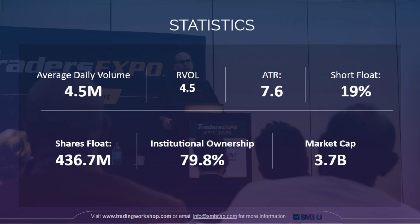Short float we talked about, institutional ownership 80%, which is pretty high. Actually, it's really high. Float, market cap, and beta.